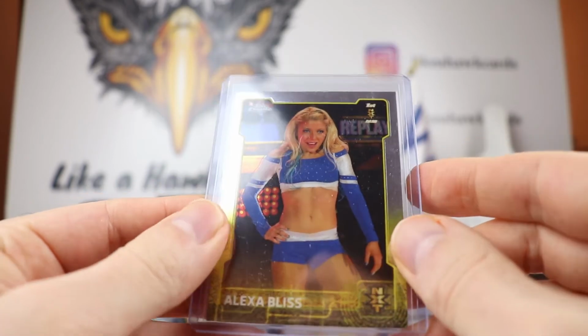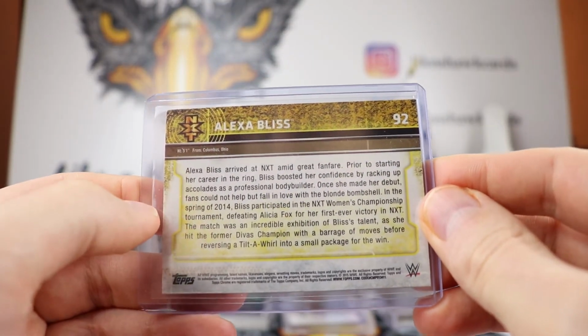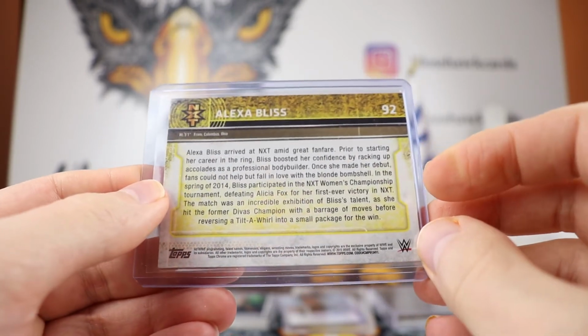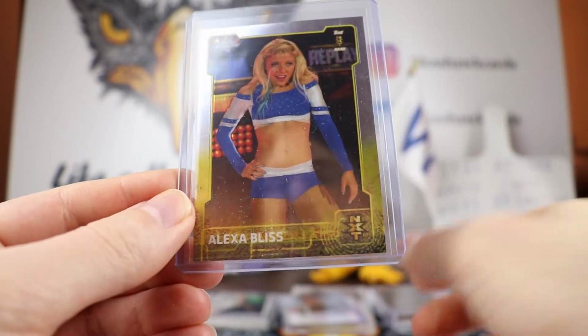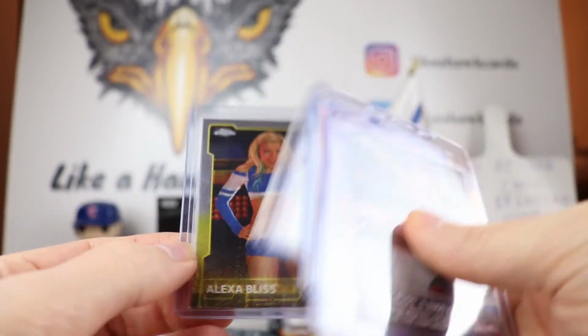Didn't get the refractor, that was a little bit too much, but got the base. People do grade these and they can go on up for $30 on up. So this one looked pretty good, the centering. In terms of the shine, everything looked great on this one. So that was the buried treasure.